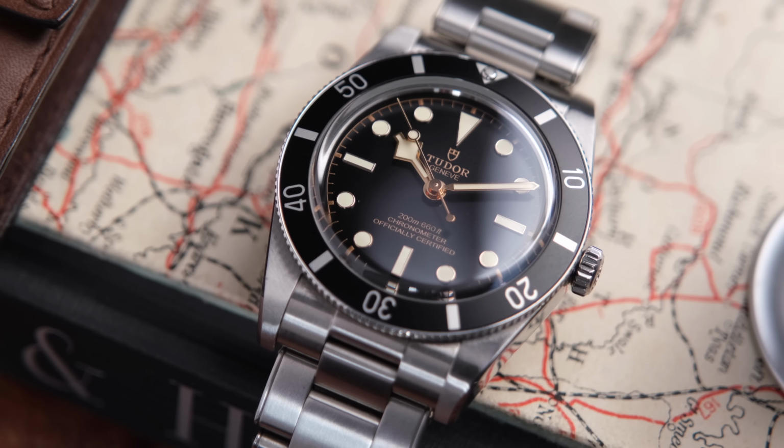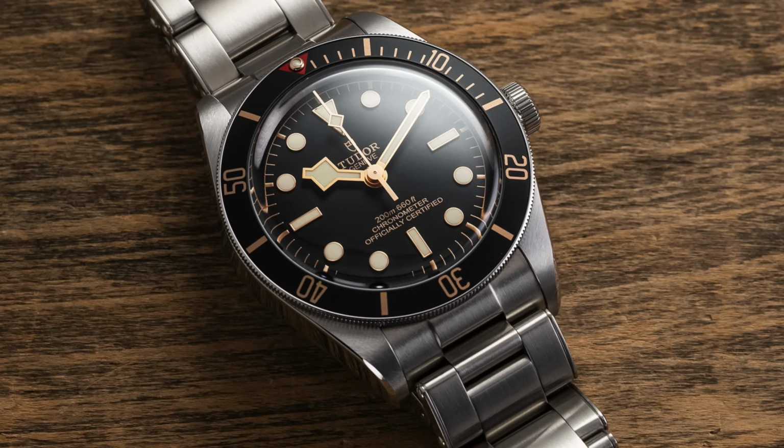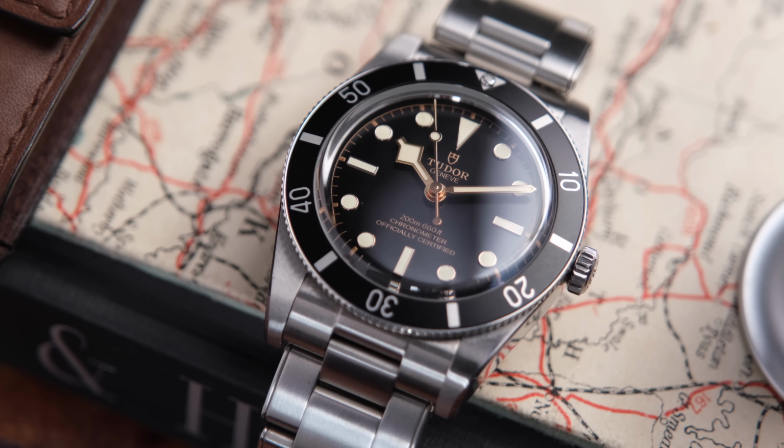I prefer the less gilt on the Black Bay 54 versus the Black Bay 58, the black and gilt one. So the black and white on the bezel, with the warmth of the gilt on the hands and indices.